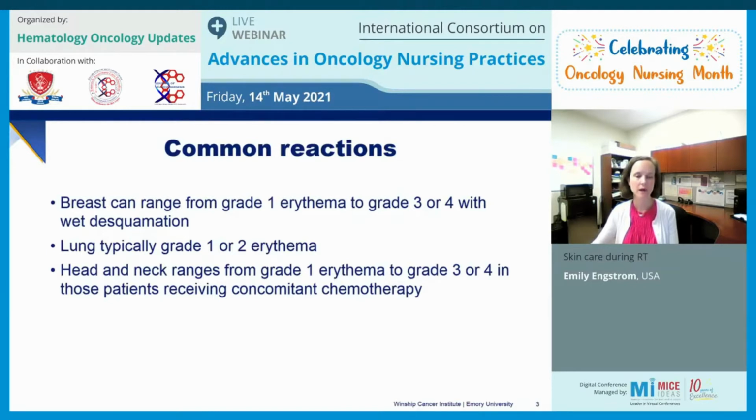Our lung patients will typically have a grade 1 or 2 erythema, mostly grade 1, and that's typically seen on the back rather than on the chest because that's where the exit dose happens, and that's where we see the majority of that reaction. Our head and neck cancer patients' erythema can range from a grade 1 all the way up to a grade 3 or 4 if they're receiving concomitant chemotherapy as well. Again, that's also changed over the last many years. More of those patients are receiving immunotherapies as opposed to chemotherapies, and that has improved those toxicities to the skin.